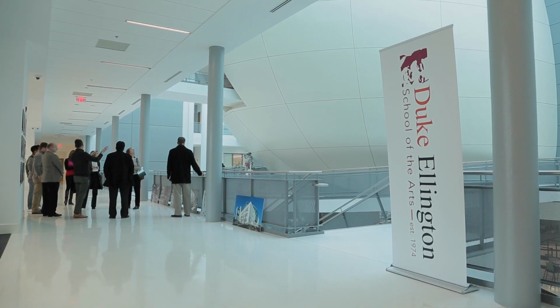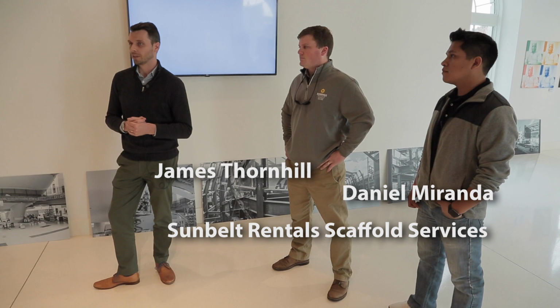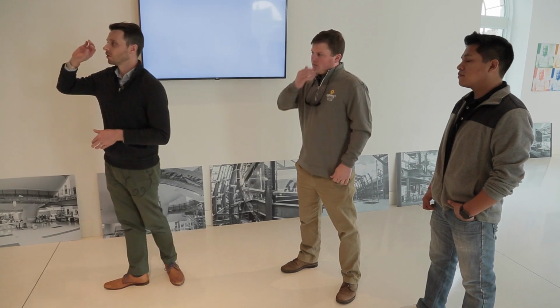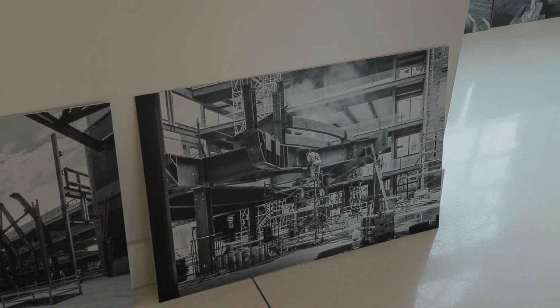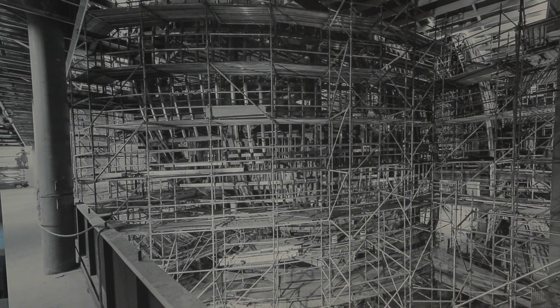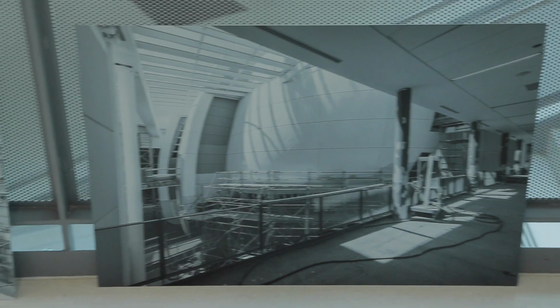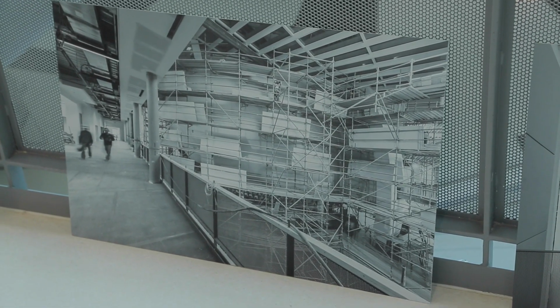So we had a survey company, a framing company, a drywall company, structural steel, a group that was basically here working very closely every single day. A building like that is a prototype of a prototype of a prototype. So it was a daily changing design and execution for all of the players. And Sunbelt was basically the folks that every single day, Daniel and his crew were here every single day keeping people productive. It was a very short timeline.